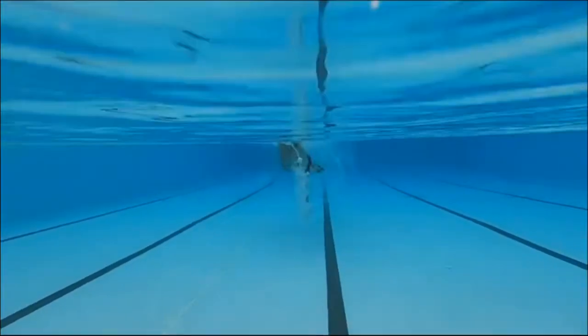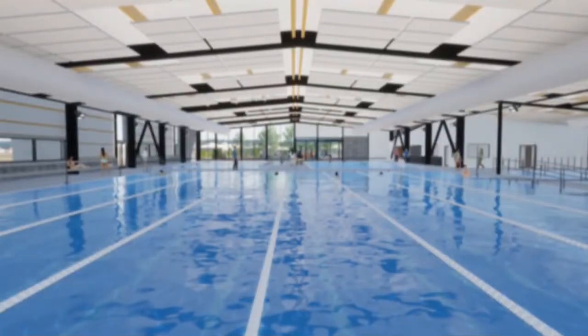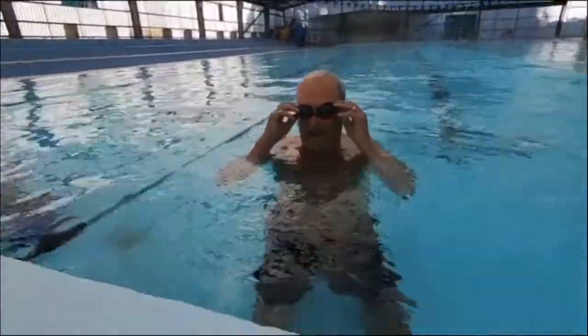The Mosgiel Pool closed at the weekend and will be demolished to make way for a new $15 million all-year-round pool. Construction is due to begin mid-year, and it's scheduled to open in late 2022. Ivan Gamble doesn't think he'll drive to Moana Pool in Dunedin, but has plans to keep fit while his pool's closed. I've got an exercycle at home, do a bit more walking and things like that, but I will miss the pool, definitely.